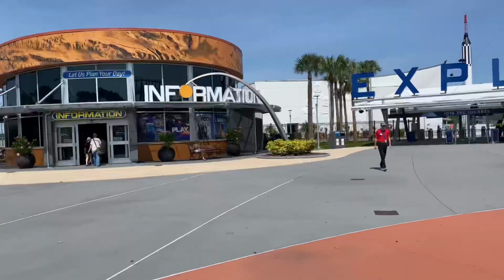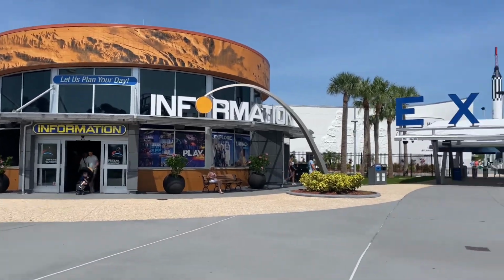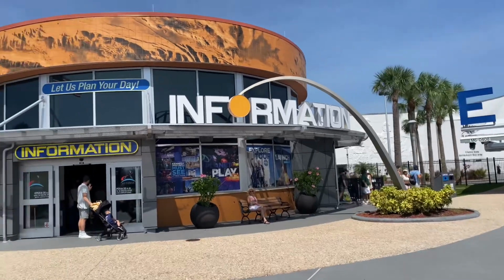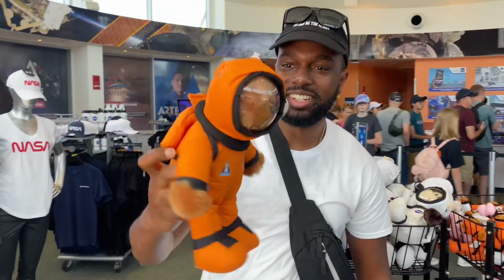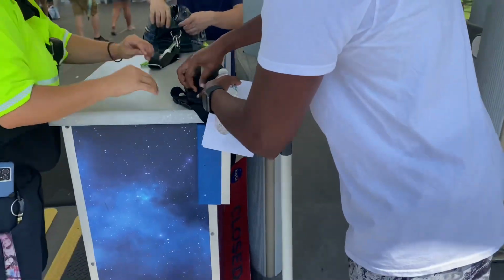And keep in mind, the Kennedy Space Center is located in Merritt Island, Florida, which is about a 45-minute drive east of Orlando. To the left, there's the information center where you can pick up a visitor guide. You can also do some shopping and get some t-shirts, some hats, some keychains, anything that you can think of, they got it in here. Now let's go ahead and head inside.